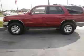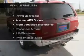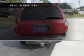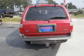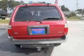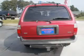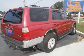Heated seats are a desirable comfort feature. Let the sun shine in with a sunroof. And with these notable features, you won't want to miss out on the opportunity to own this amazing ride. Air conditioning, power door locks, power steering, cruise control, power mirrors, an alarm system, an AM/FM stereo with a CD player, an adjustable tilt steering wheel.